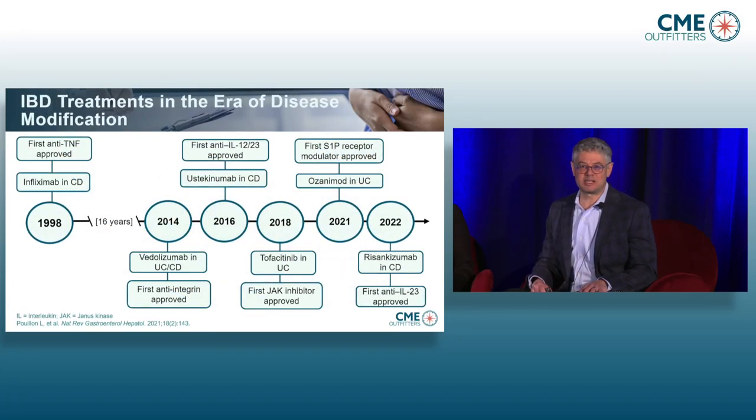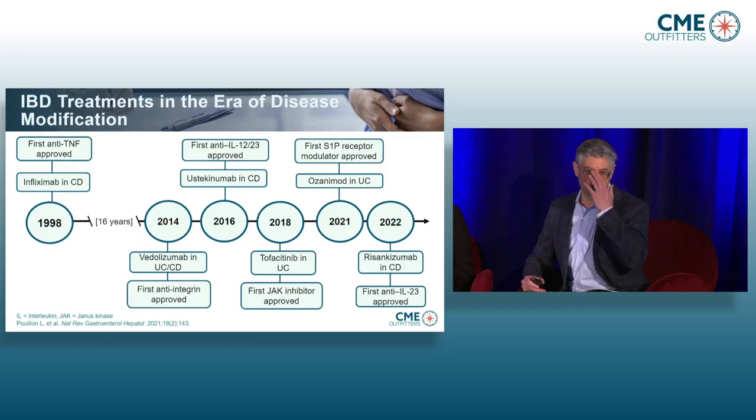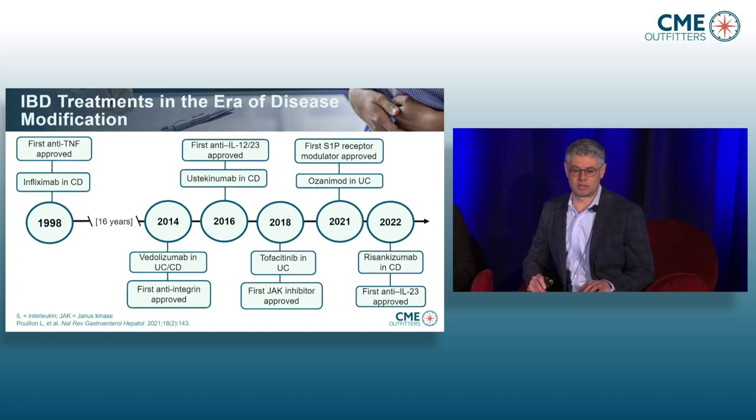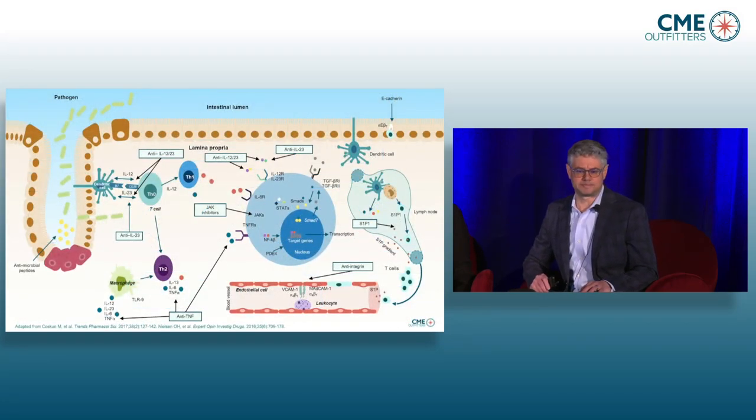So as Marla mentioned, infliximab, and I had to use my fingers, but I ran out of fingers 25 years ago, right? Infliximab was approved for Crohn's disease, but really in the last 10 years, we've had an enormous acceleration of new developments in this area, and we have several new agents, several new classes of therapy, and how can we or should we be thinking about the use of these therapies in a particular individual patient? We have the anti-TNFs, IL-12/23, JAK inhibitors, anti-integrins, S1P modulation, and now the latest is IL-23 selective inhibition.